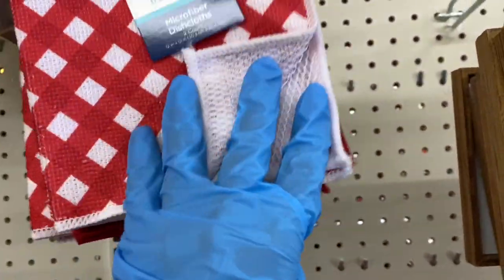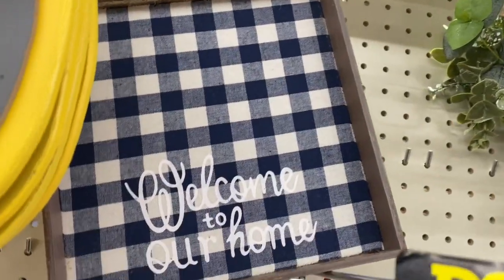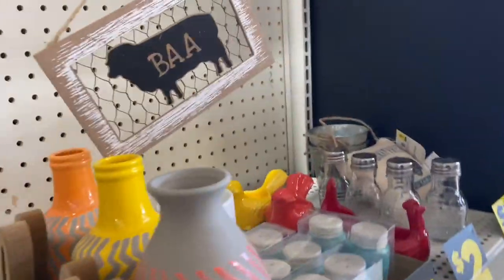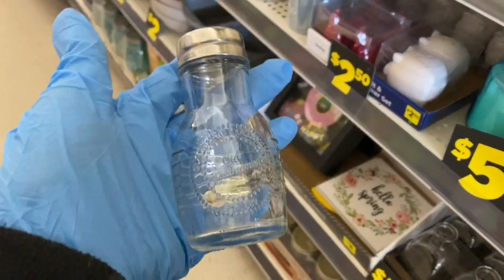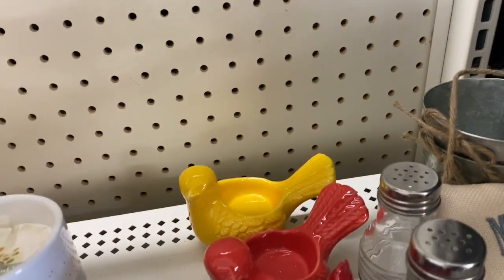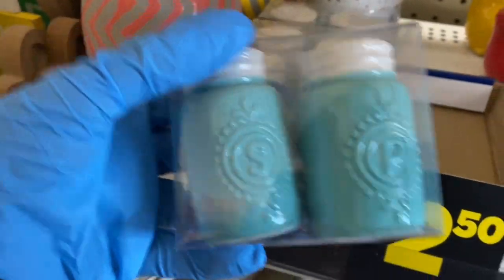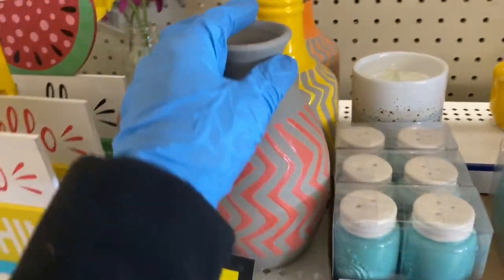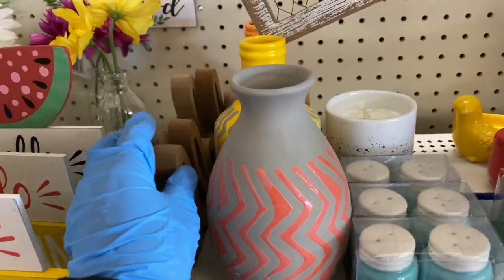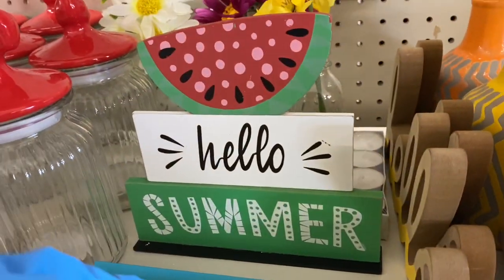And here are some washcloths, microfiber. Those are $1. And you have that shadow box right there. Welcome to our home. I'm loving this salt and pepper shaker, guys. Isn't that adorable? So you have the tea light holders in the rooster, and there it is in the bird. Then you have, for $2.50, the salt and pepper shaker in the turquoise. I'm loving that. And these jars, I'm in love with these jars. So here you have Hello Sunshine, and that one says Hello Summer.